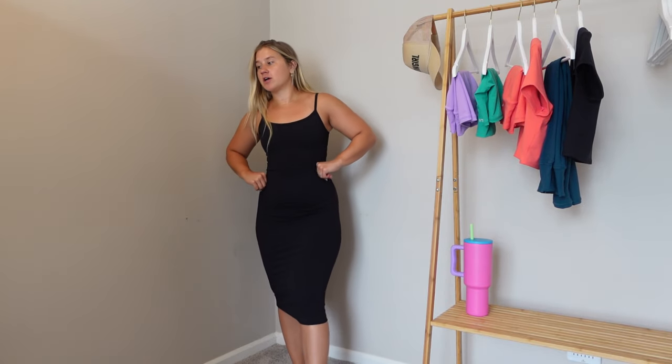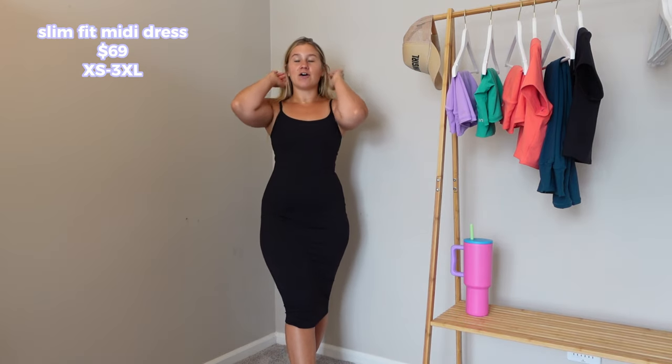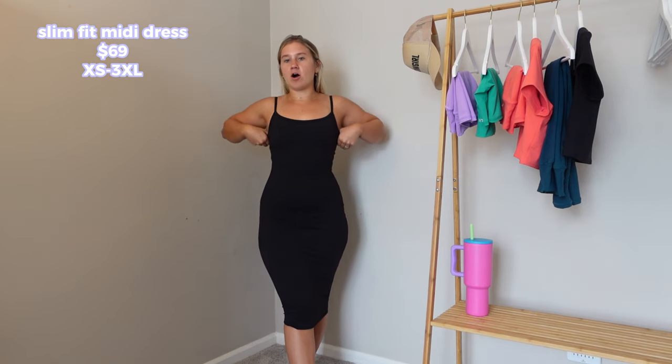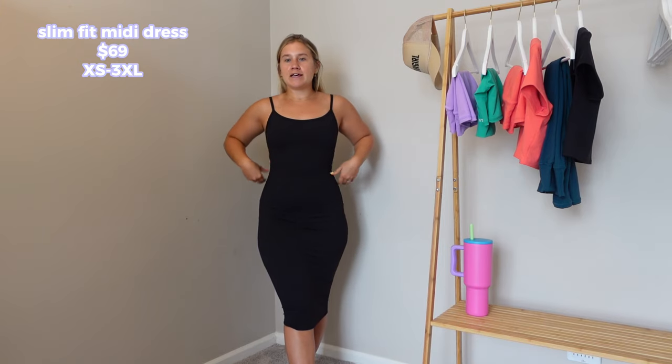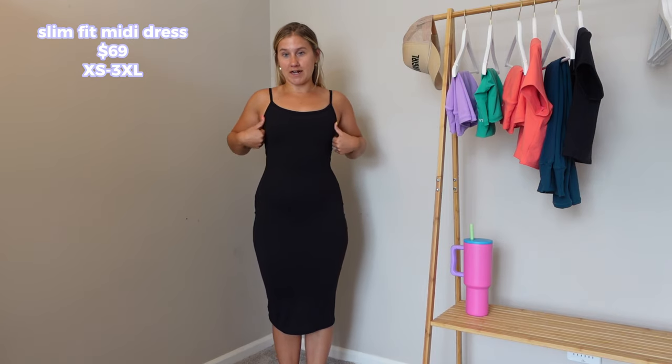This is a piece of work. I have on the slim fit midi dress. Now, I have seen Skims dresses. I have not put them on, but I want to say that this is a dupe for that. I'm wearing a size medium. It's only launching right now in the color black.